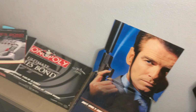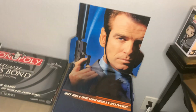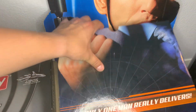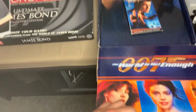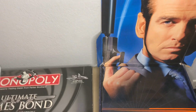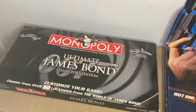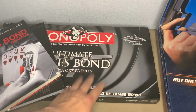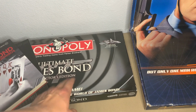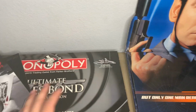Another fun area here houses my board games. Really awesome. This is actually a VHS display case for The World Is Not Enough. Just a fantastic image appears here. This is the Ultimate James Bond Monopoly board game, which is another Facebook Marketplace find. I kid you not, $5 for this guy, which I got at 12 in the morning, which is a crazy adventure.